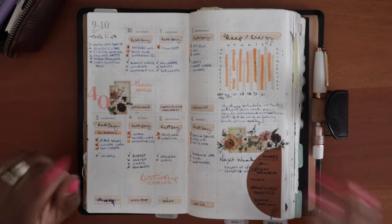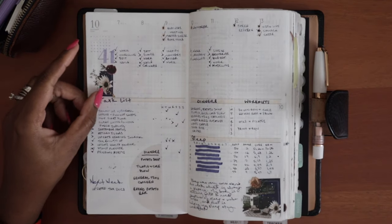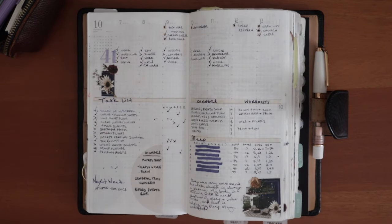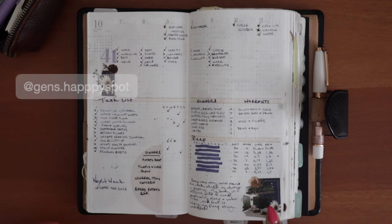I still forged ahead with all of the other spreads that I had planned. So the next spread is actually inspired by Genevieve, and she's on Instagram as jens.happyspot. And I think I saw her in the Facebook group as well.